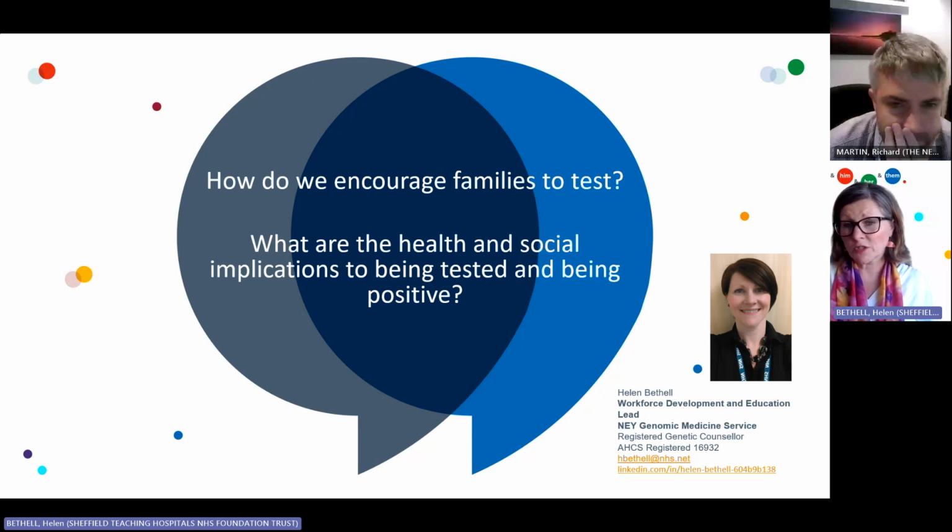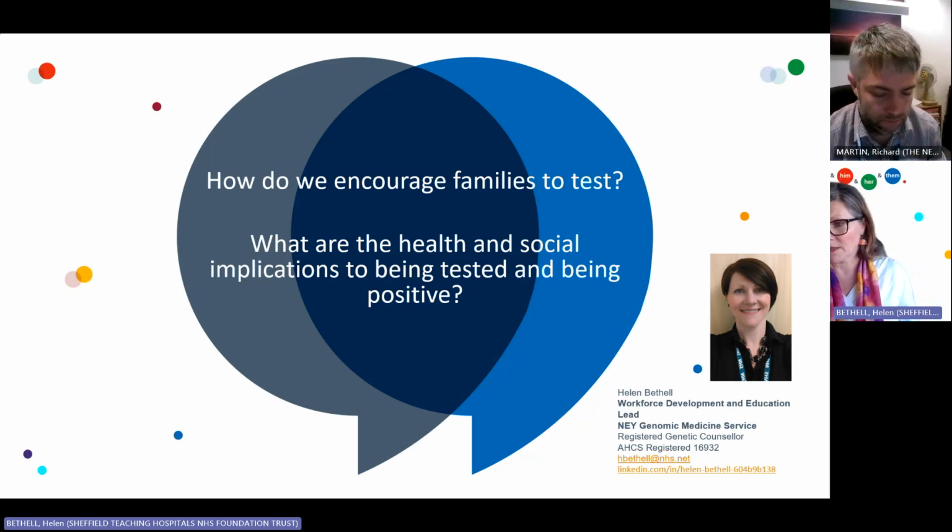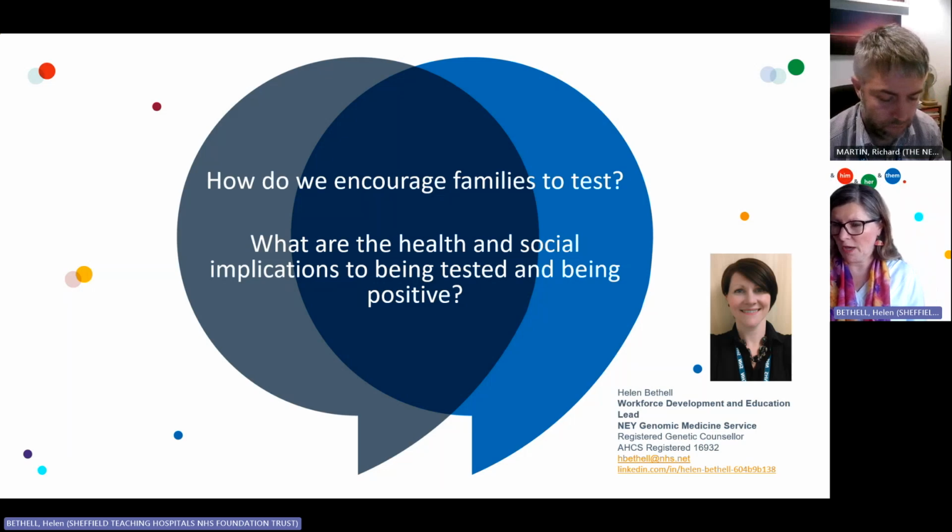So how do we encourage families to test, and what are the health and social implications of being tested and being positive? For the first question, that's relatively easy to answer. We don't encourage families to test. It's really important that the decision to be tested is an informed decision and an informed choice, and that the patient wants to know. As part of that, we need to give balanced information through detailed consent discussions, and this is what I'm going to focus the majority of my presentation on.